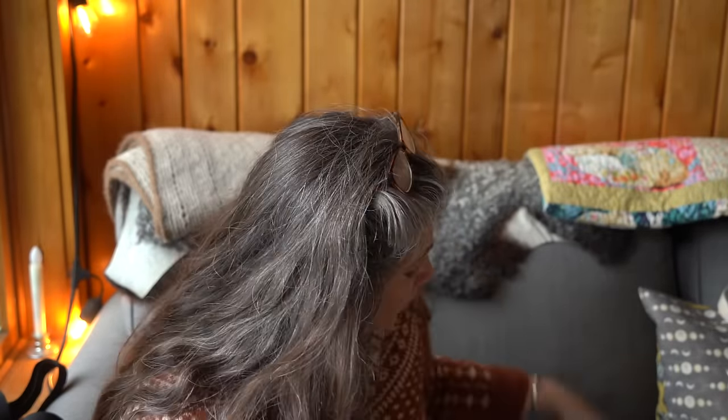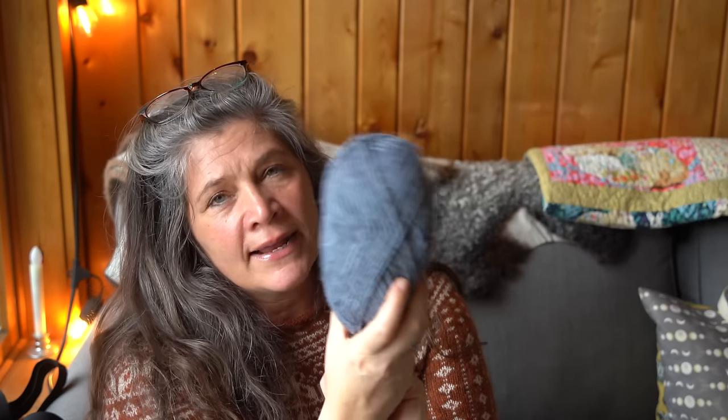I did add short row shaping in the back. I did 3 rows of short row shaping, so overall I think 6 rows, which would probably be just about an inch. And I ordered this contrast color in light indigo.